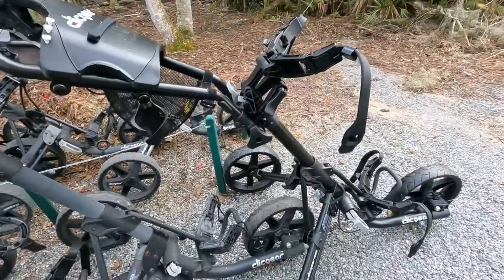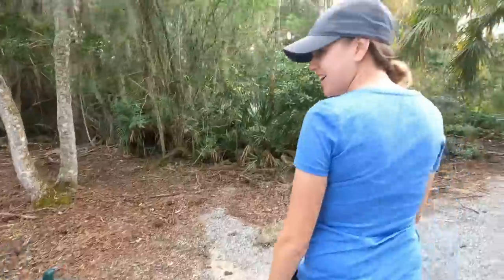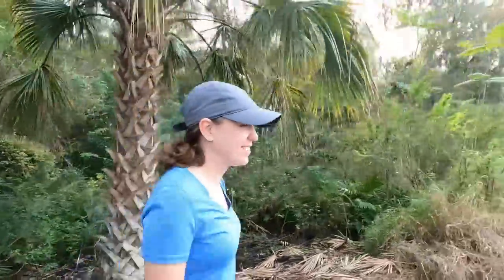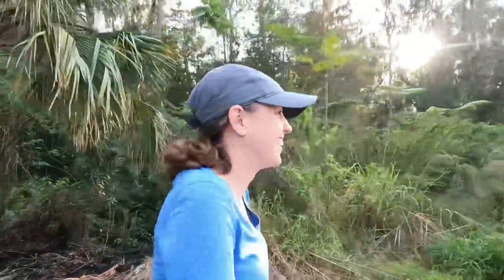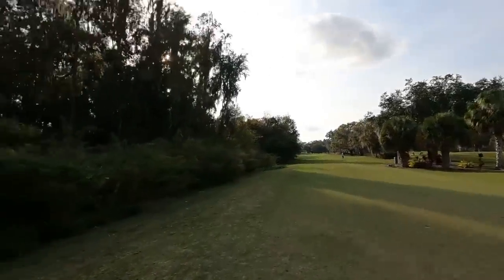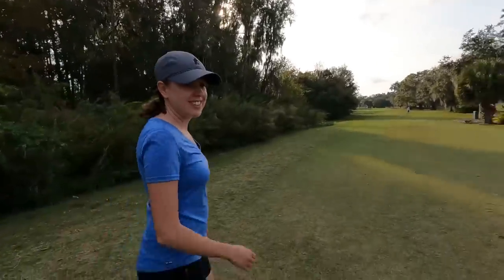Whoa, check this out. Their push carts are ClicGears. Yeah, and their demo clubs are TaylorMade SIMs. We'll just come out here one day and ask if we can use their demo clubs for a major upgrade. Oh, they got the foot golf stuff out. All right, first hole is about 260 yards, and we have quite the options for us.